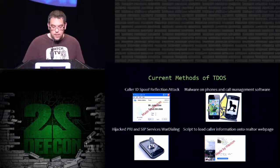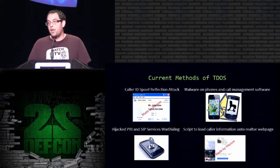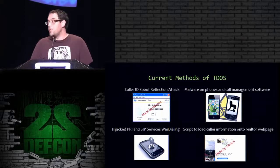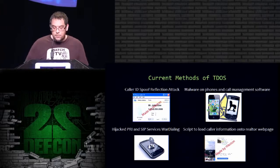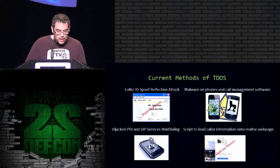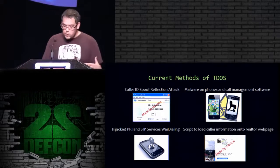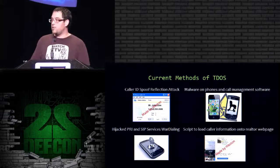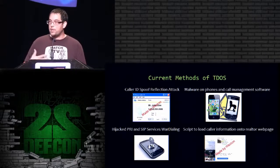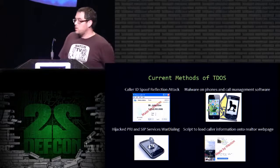There is the actual malware on phones. I'm sure you guys, if you've been to any security conferences in the last few months, actually the last few years, a lot of it has been based around actual malware developed on the iOS platform and Android. Most of the methods right now that are being used are actual hijacked PRI and SIP services, and that's actual internet service provider provided SIP services. Let's see, script loaded. That's the last one that I'm going to go over.